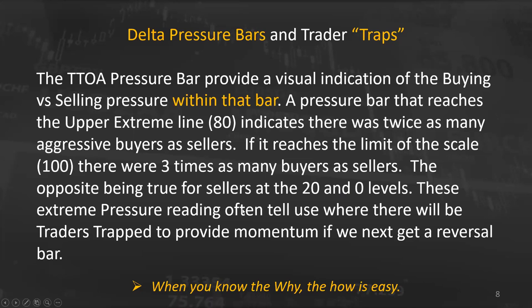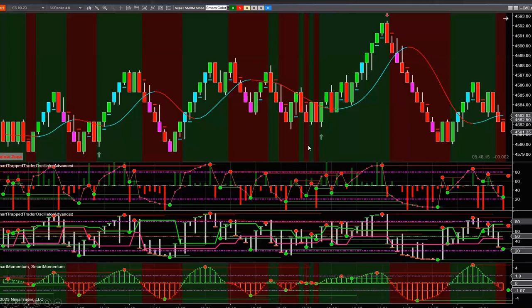These extreme pressure readings often tell us where there will be trapped traders to provide momentum if we get a reversal bar. Now, what does that look like on our charts? Rob has spent years and thousands of hours to code this stuff where we can look at it at a glance and see what's going on. So here we have a rocket.